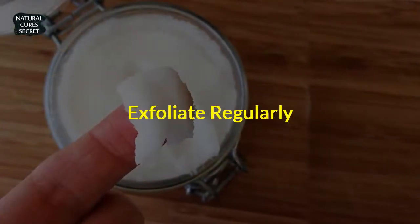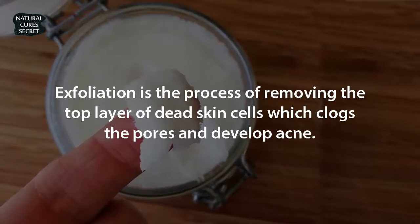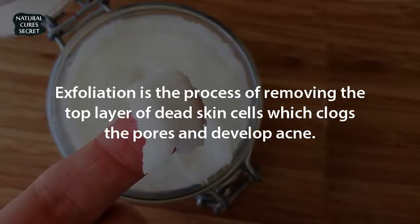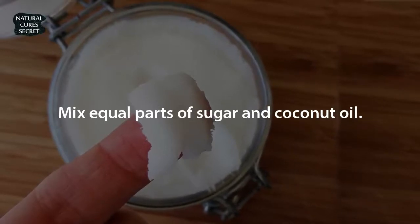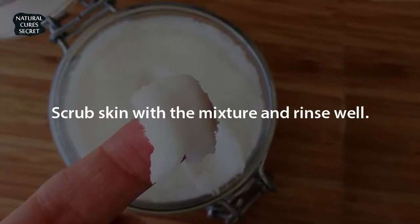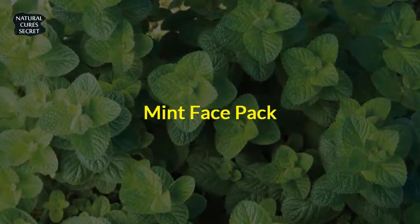Exfoliate regularly. Exfoliation is the process of removing the top layer of dead skin cells, which clogs the pores and develop acne. Mix equal parts of sugar and coconut oil. Scrub skin with the mixture and rinse well. Repeat once daily.